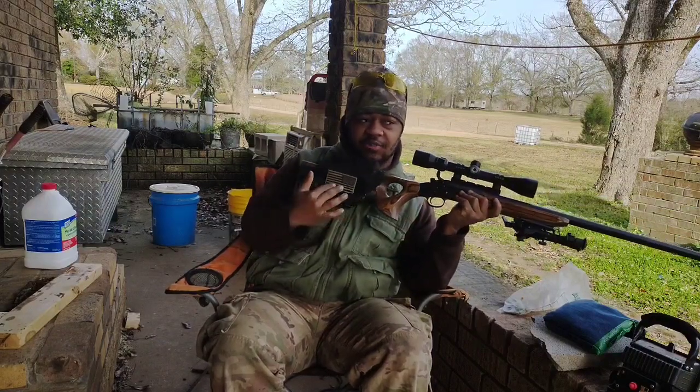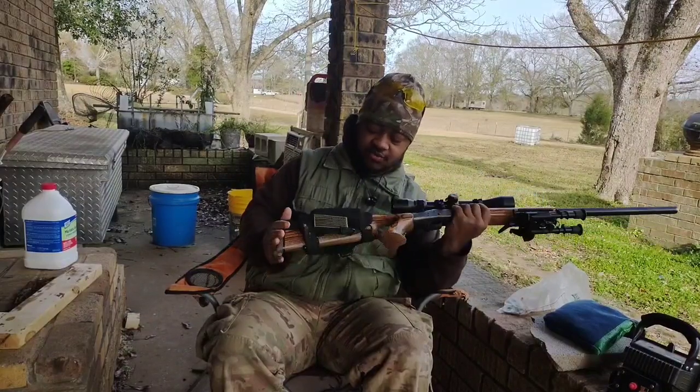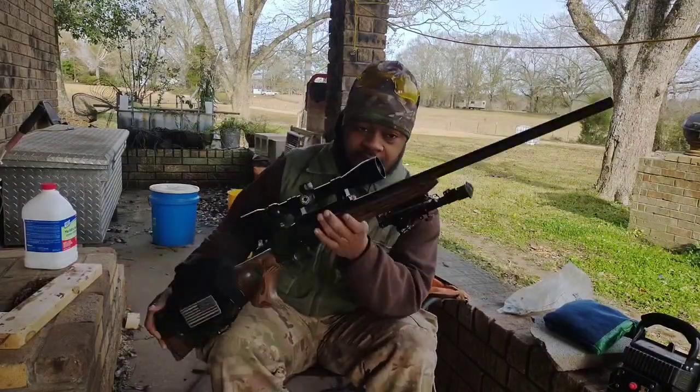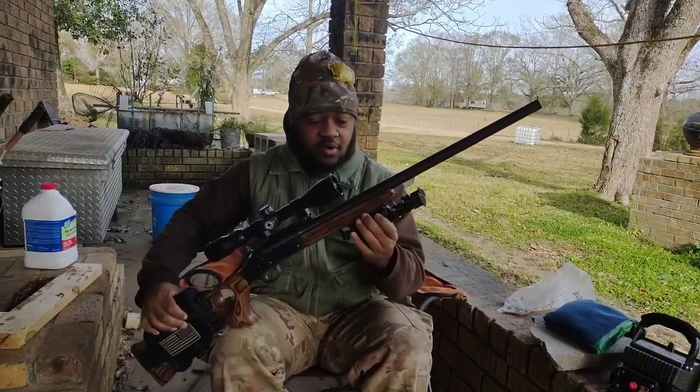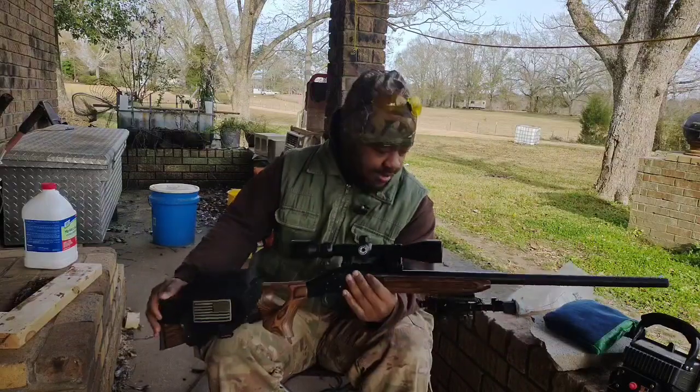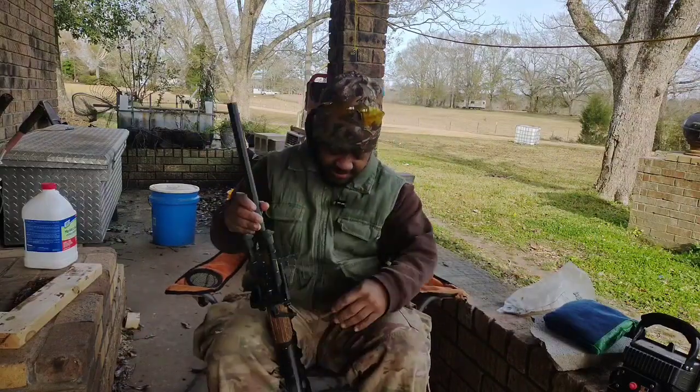Added my little subdued flag. Gotta have a subdued flag if there's Velcro. Gotta have a patch. And of course, I got a knockoff Harris with the swivel. I gotta have a swivel. So yeah, got that set up.